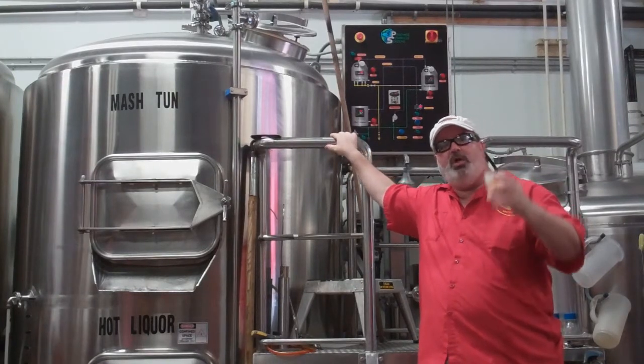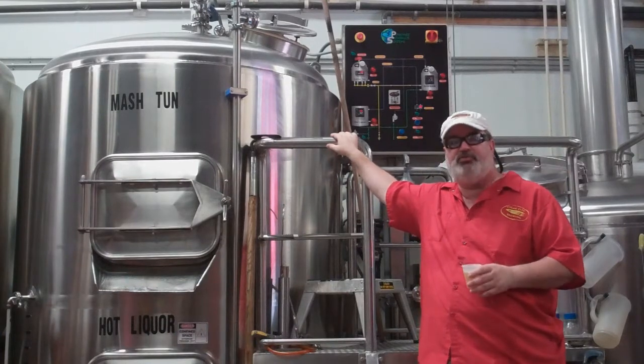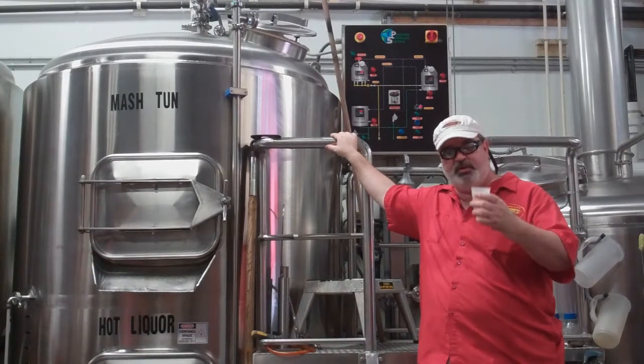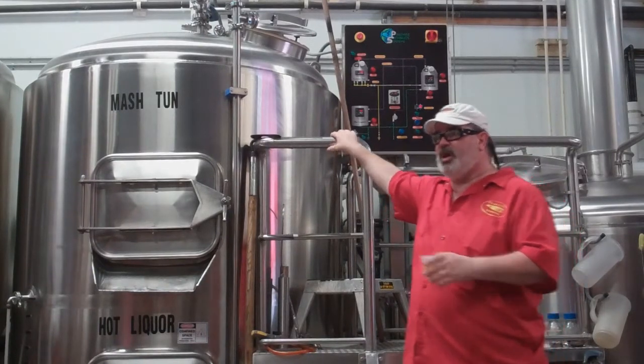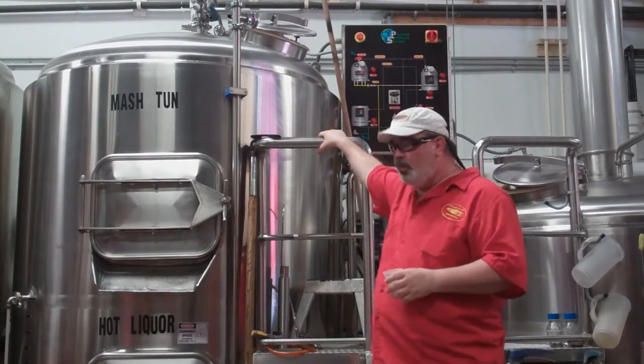Once we get the alcohol to the level we want it to be, or we told the government that the ABV would be, we crash cool it to get the yeast to stop fermenting. That's why, well, this beer isn't completely done, that's why it's warm. We might get to try a colder beer in the back, which is crash cool. What method do you use to crash cool it? We use liquid glycol.